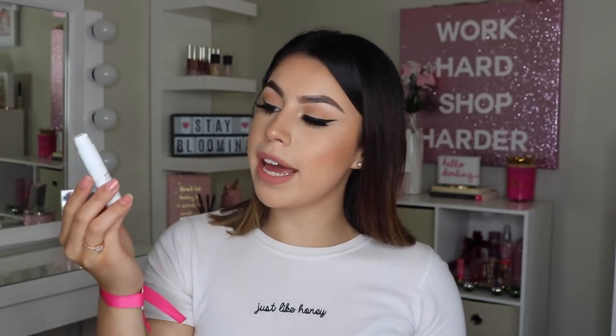And then Dermay gave us this overnight peel. So I guess it's a little moisturizer you put on and it peels off all your dead skin. That's what I'm guessing. And then I got this balancing moisturizer by Pure Lease. I don't even know if you guys see the packaging because it's super bright, but this is a moisturizer. And then I also got this microfacial exfoliating mask.